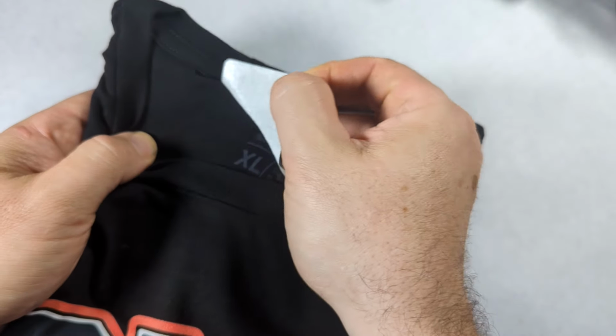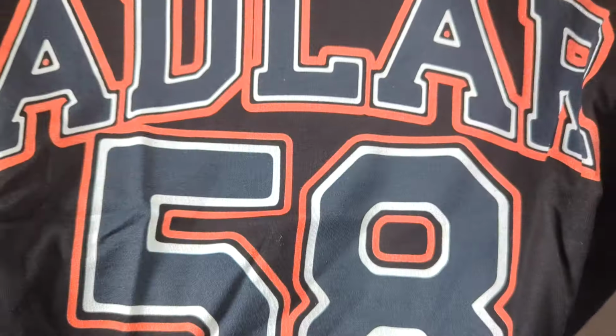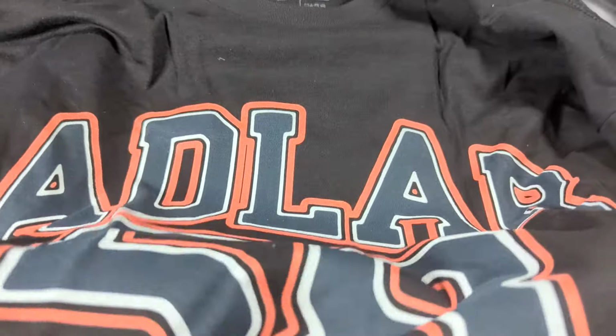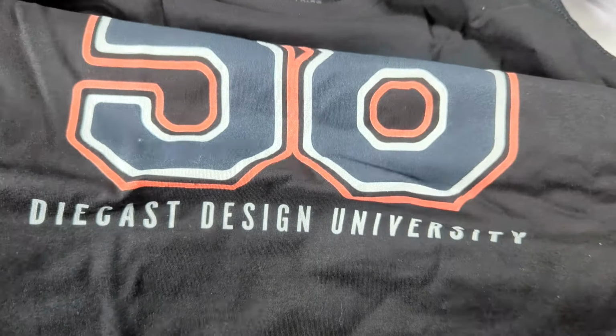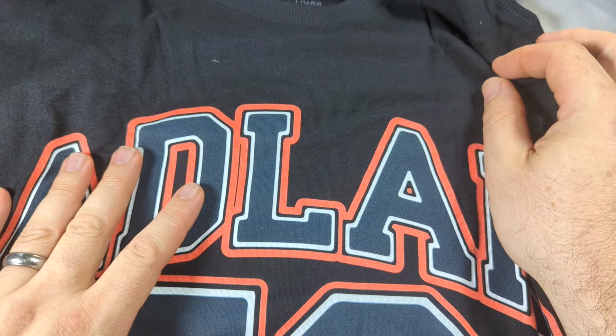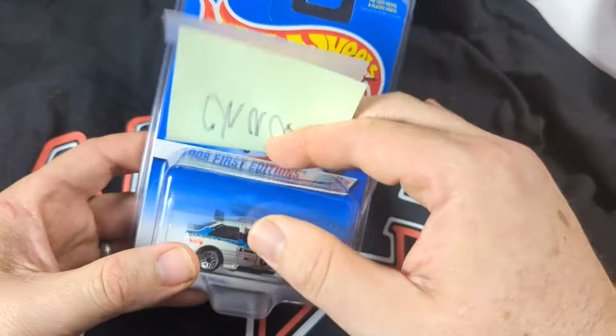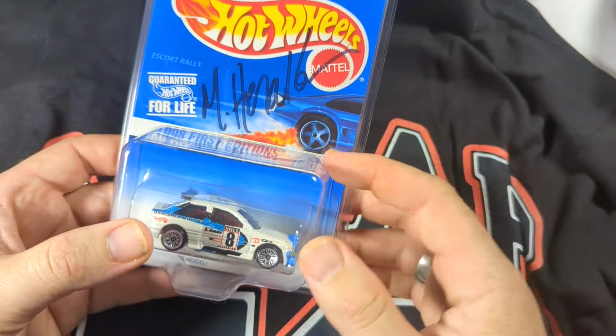Oh, thank you, Michael. So I'll have my own special Adler 58 Diecast Design University shirt, which I will wear with pride when I go out hunting for diecast, and this is absolutely going on the Wall of Fame.